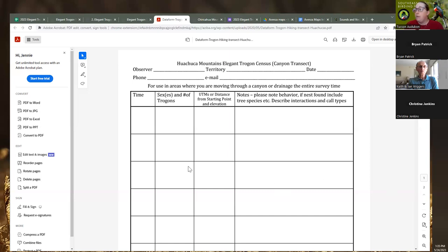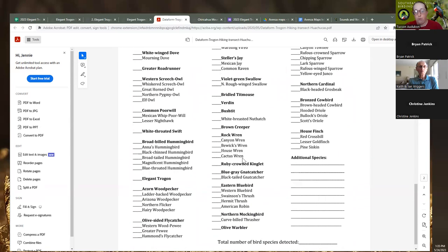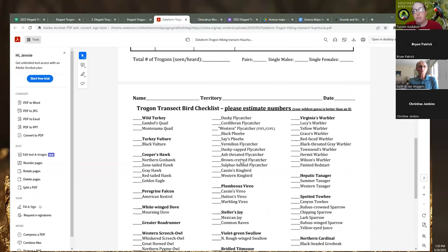Another thing we do is try to keep track of the other bird species that you detect throughout the morning. The back of the form, page two, is a checklist. More and more people are just using eBird for this, and that's what I do now. I just do an eBird list throughout the morning, and then you don't even have to worry about doing this checklist.